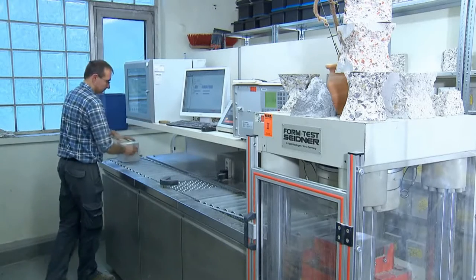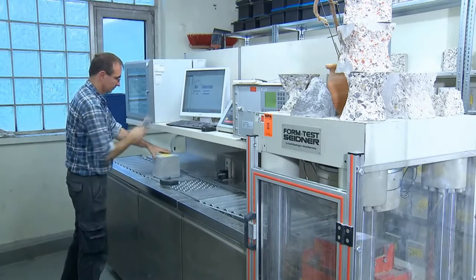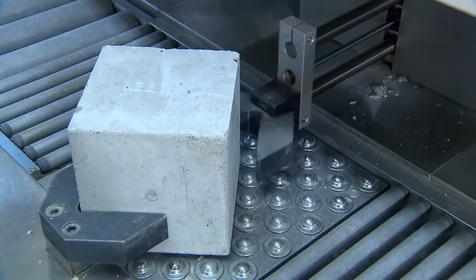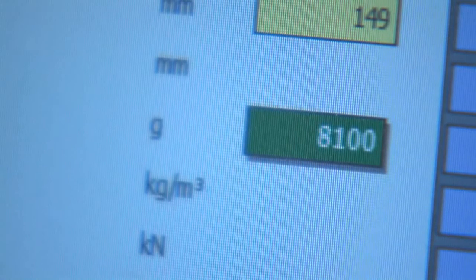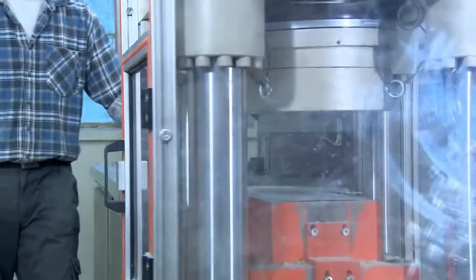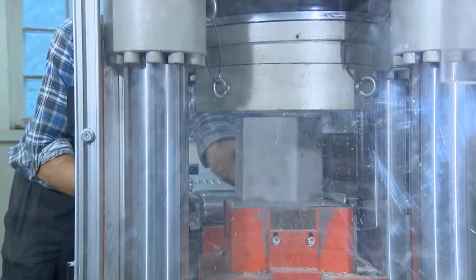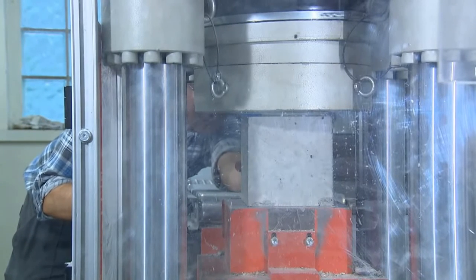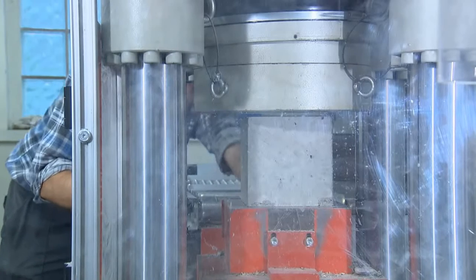The new material is further tested in a laboratory at the Kriga Group in Neckar-Ems. The engineers hope to increase the 45% maximum proportion of recyclate currently allowed in concrete. They're preparing a so-called compressive strength test. A sample cube with an aggregate of nearly 100% concrete rubble is positioned in the device. Then pressure is slowly applied.